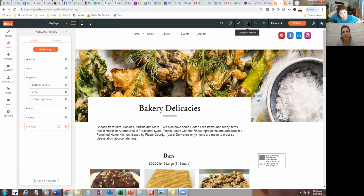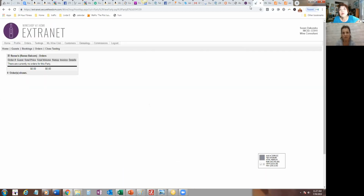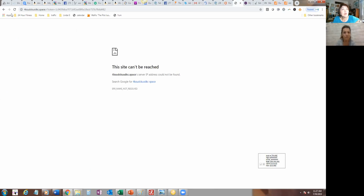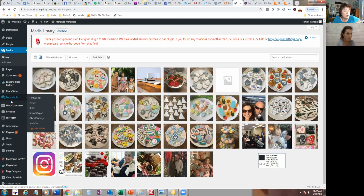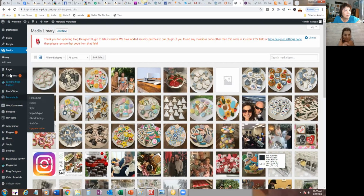Now, should I just open my WordPress browser to copy and paste stuff over to this? Is that how? Yeah, that's what I did, because you could do it just off your website. Just cut and paste off your website. But the one thing that I was trying to do, which I couldn't, let's see, where'd it go? Yeah, let's go back to WordPress. Under your, I wanted to show you one more thing in Duda.